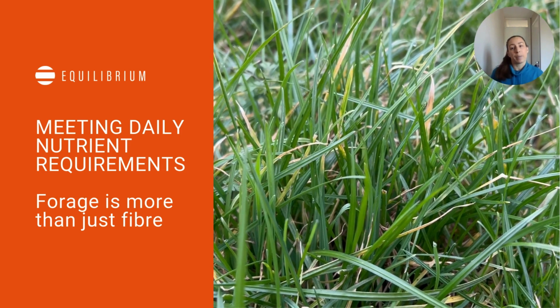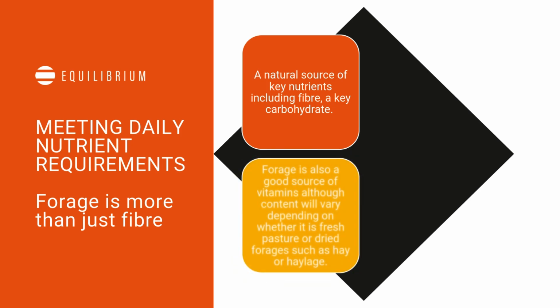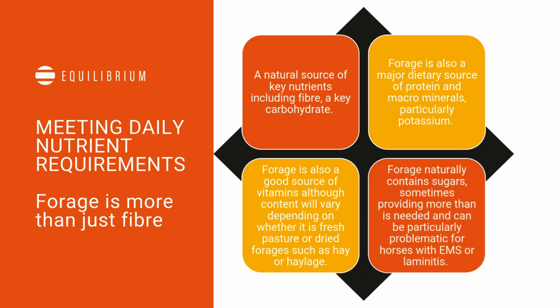Forage is more than just fibre. It does contain fibre, which is a key carbohydrate, but it's also a really good source of vitamins. However, vitamin content does vary depending on the type of forage. Forage is a good source of protein and macrominerals, particularly potassium, and forage will naturally contain sugar, which can sometimes be problematic when managing horses with EMS or laminitis.